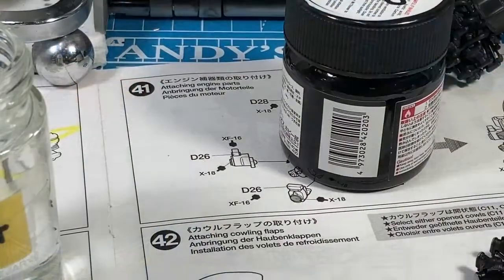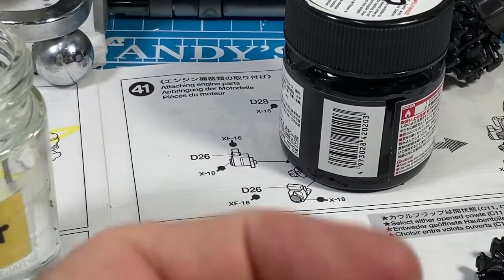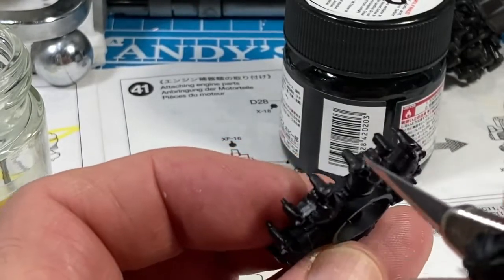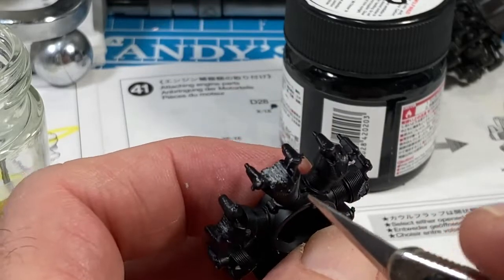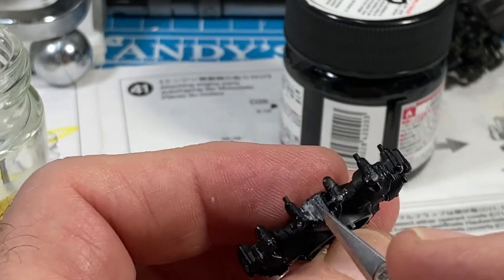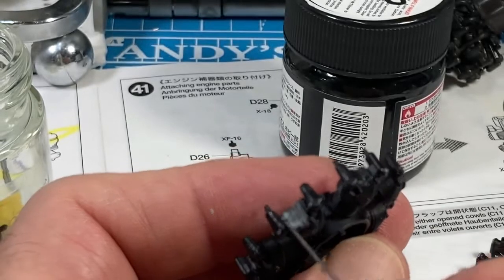To address the areas with problems now, I got a good look at it under the light, and I scraped out where I need. This one I'm okay with. This one... This was just, I got ham-fisted with this one. I put way too much cement on it.